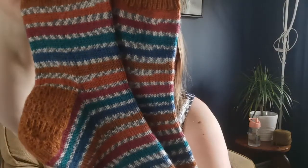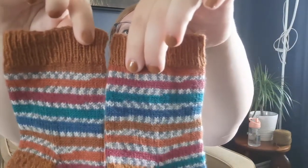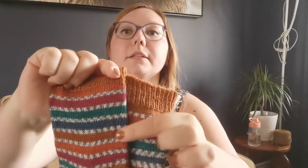So they are a little mismatched. I don't know if you can see that, but the stripes don't line up. Yeah. And that is because I was not taking any chances. If I wanted to start them on this stripe for both socks, I would have had to rip out all of this and then start them here. And if I had done that, I would have not had enough yarn. So there we go. 64 stitch socks, heel flap and gusset.